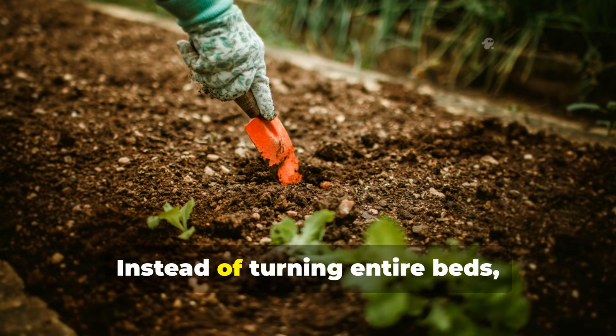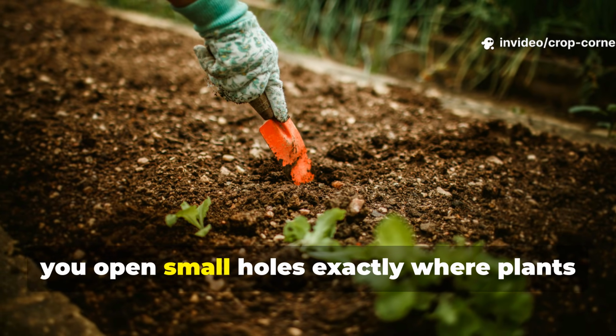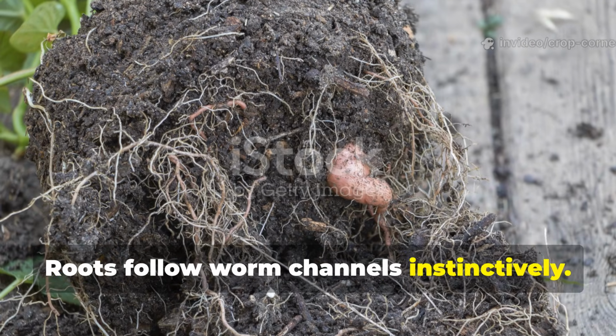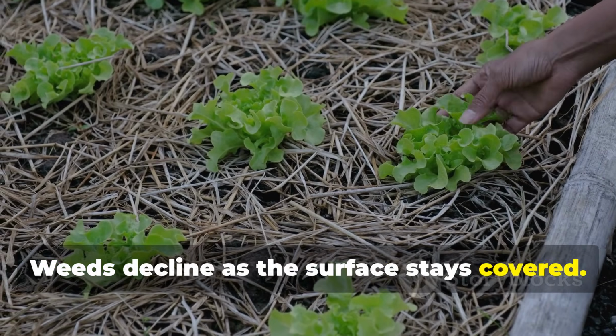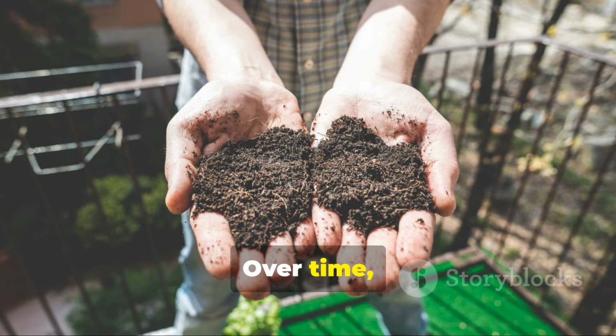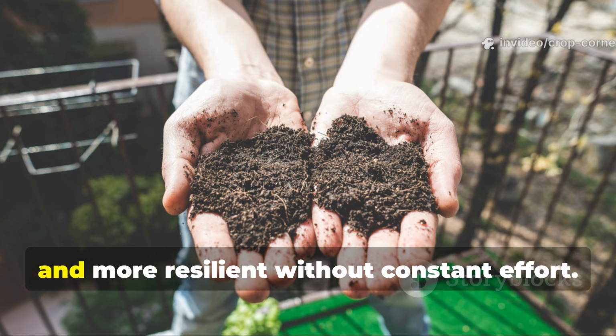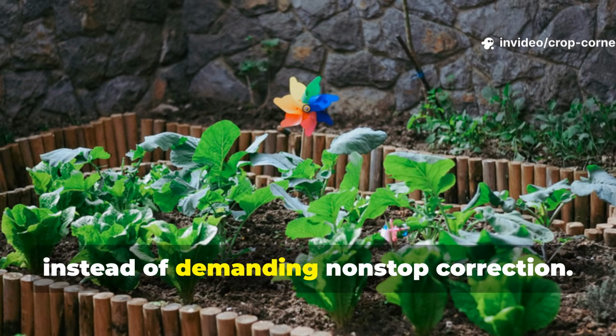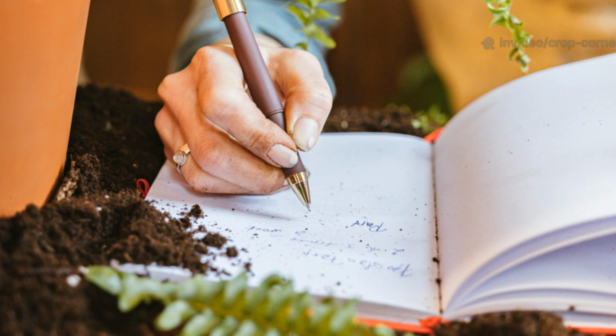Planting becomes simpler. Instead of turning entire beds, you open small holes exactly where plants will go. Roots follow worm channels instinctively. Weeds decline as the surface stays covered. Water use drops dramatically because evaporation slows. Over time, soil becomes darker, softer, and more resilient without constant effort. The garden starts working with you instead of demanding non-stop correction.